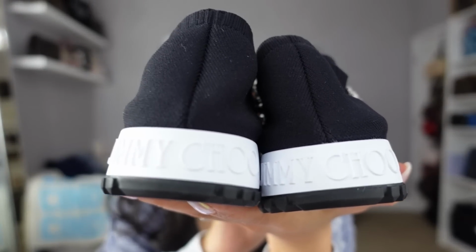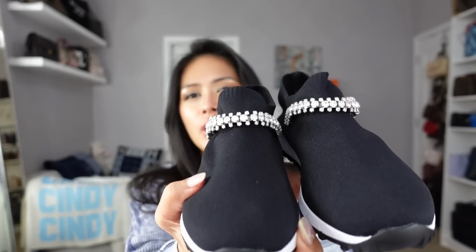It says Jimmy Choo on the back. And they're so comfy. They're so light. You know, the sock sneaker styles. I love this style sneaker. It's so easy to slip on and off when you're going through the airport, TSA, you know, security, and you're taking your sneakers off. It's just so much easier when there's no laces getting in the way. And they're very comfy, very stretchy.